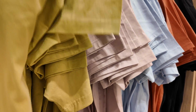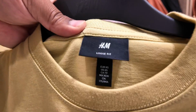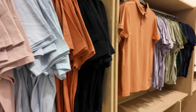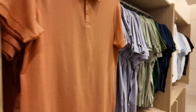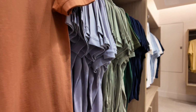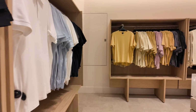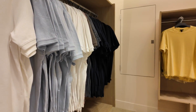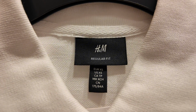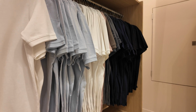And the quality of the material is nice. You have some t-shirts that are thinner and different sizes, like a loose fit or slim fit, and others where the material is much thicker. So this is a slim fit. And different selections if you like a style that has a collar or doesn't have a collar. Here you have a regular fit.